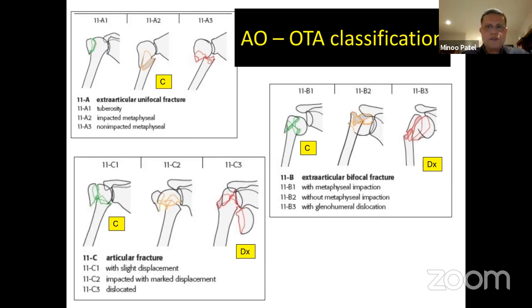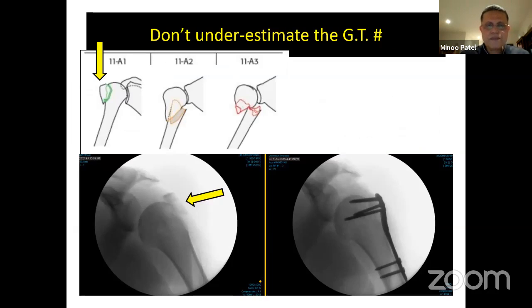So let's go through each of these subgroups, and we'll see what little pearls we can give you in managing different types of fractures. So this is, again, one of my pet hobby horses, the greater tuberosity avulsion fracture. Highly underestimated, and people think about it as just a greater tuberosity rather than thinking about it as the attachment of the most important tendon in the shoulder, which is your rotator cuff.